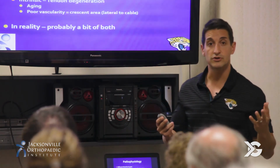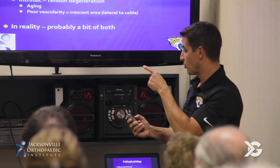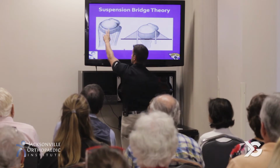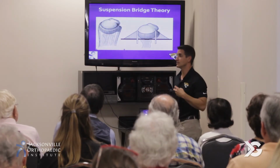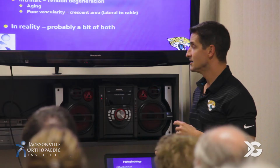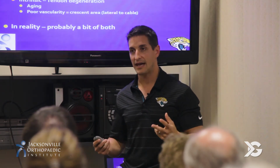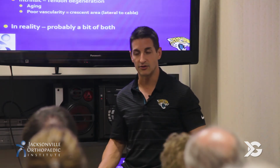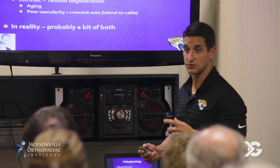As we all get older, our tendons will degenerate a little bit, and because of the poor vascular flow to this area, to this rotator cuff, when it gets a little bit worn down and you've used it your entire life, that can also predispose a rotator cuff to tear. But in reality, there's not one thing. A lot of people ask me, why did this happen? I can't give them one specific reason. I can only say these are probably the reasons why it happened, but usually it's multifactorial in nature.